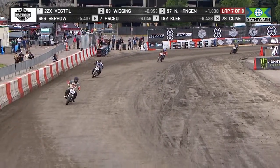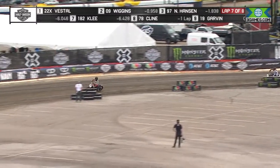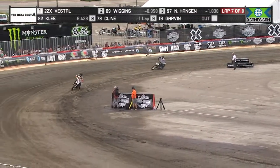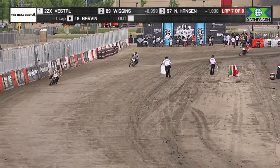Down the back straight. You can see the pro pits in the background there. They did pit them a little separately. They kept the Hooligans all on one side, the Harley flat trackers are on the other end of the racetrack.